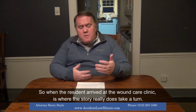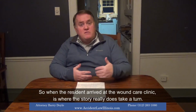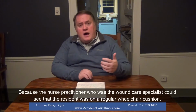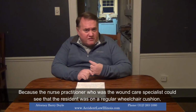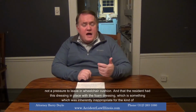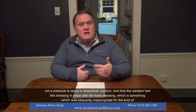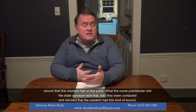So when the resident arrived at the wound care clinic is where the story really does take a turn. Because the nurse practitioner who was the wound care specialist could see that the resident was on a regular wheelchair cushion, not a pressure-relieving wheelchair cushion, and that the resident had this dressing in place with the foam dressing, which is something which was inherently inappropriate for the kind of wound that this resident had at this point.